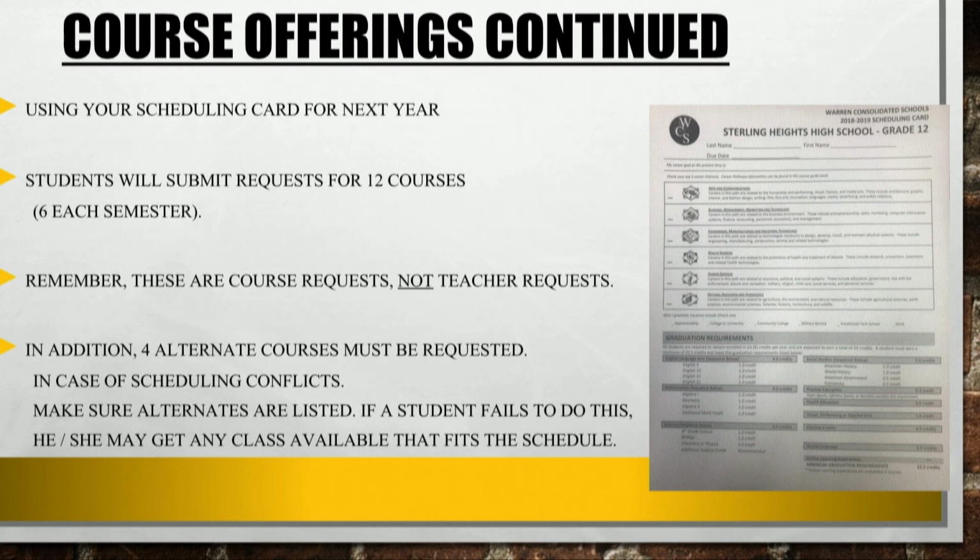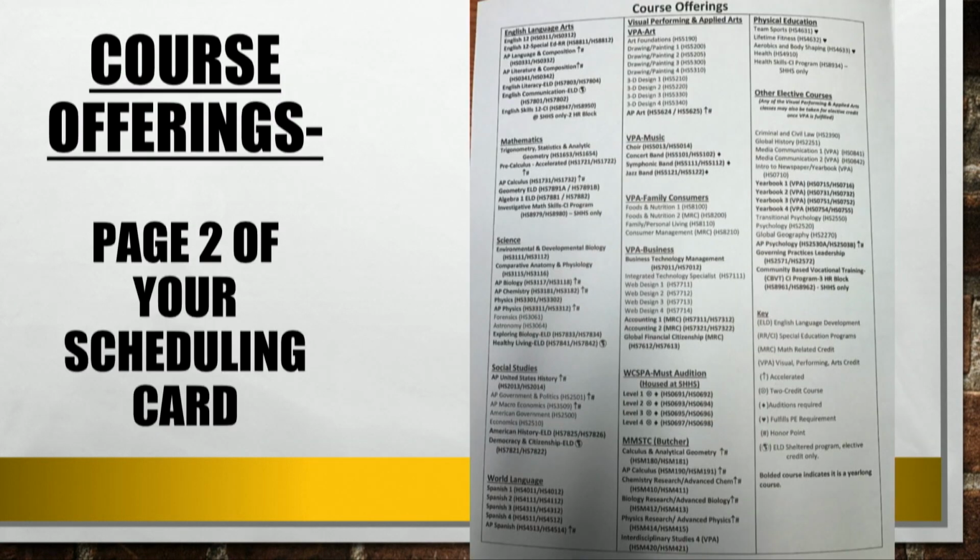Now, open up your card to page 2. This page contains the list of courses available at Sterling Heights High School by department. Each card is specifically created for each grade. That means certain classes are in the 9th grade card, certain on the 10th, certain on the 11th, and certain ones only on the 12th grade card. There are some classes that are available to all students though.